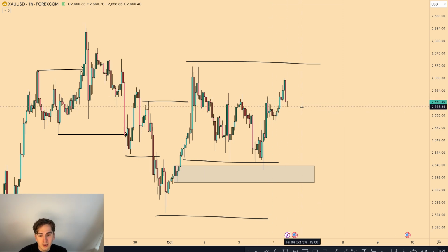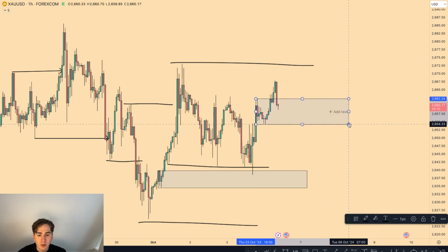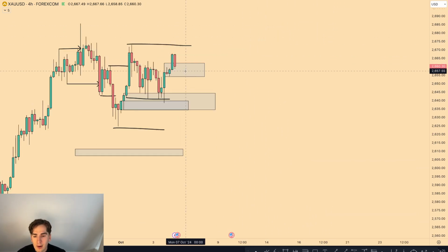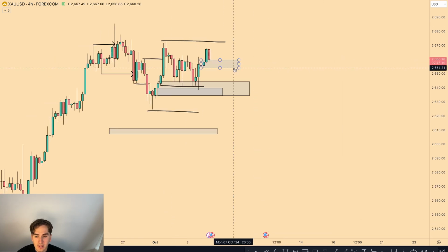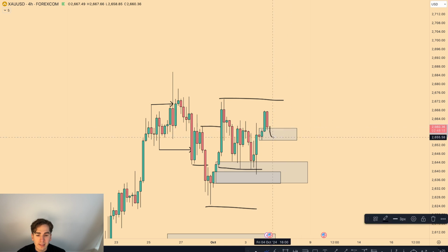So yeah, join. Still looking for further upside on gold and expecting higher prices. For now, this 1-hour order flow is to be followed in towards the highs. Keep an eye on the 4-hour time frame. The 4-hour time frame is now inside this area of demand, so I am looking for longs from this demand zone.